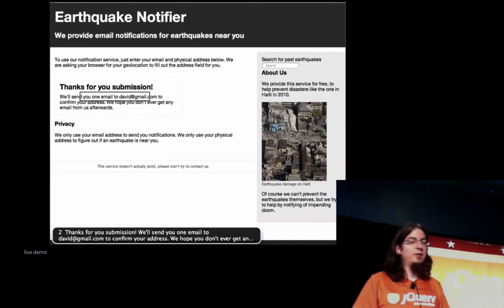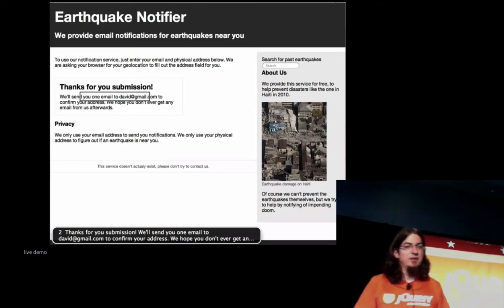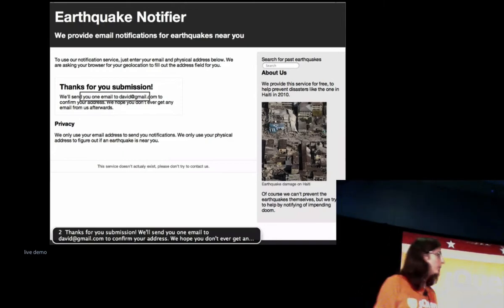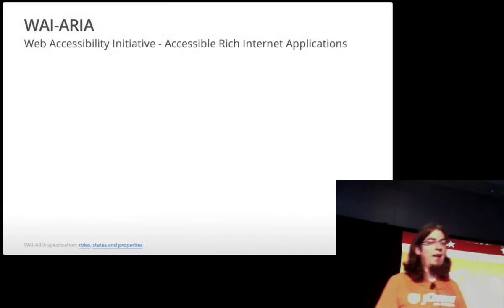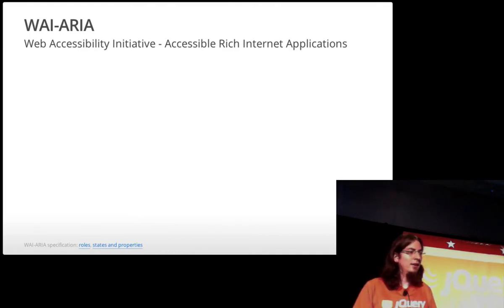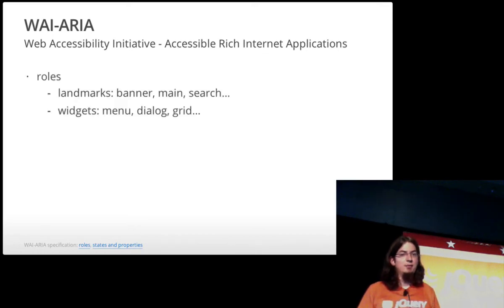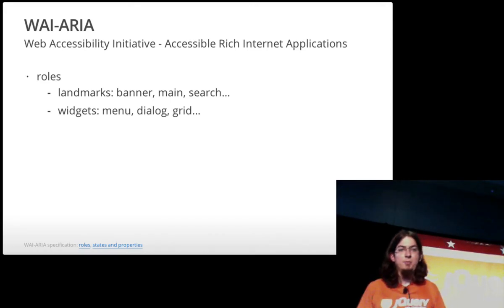Now, VoiceOver announces both changes, and this is something that even the screen reader user can deal with and can use normally, not get these unexpected screen changes. And what I used here to make this work are attributes from ARIA, aka the Accessible Rich Internet Applications specification. This is a W3C standard, and it has two major aspects. It has roles, like the landmark roles we've seen, and it also has widgets. I want to show you examples of this in a moment.